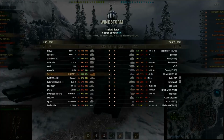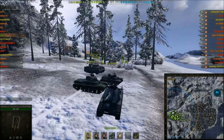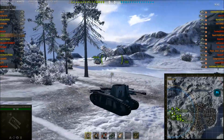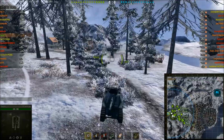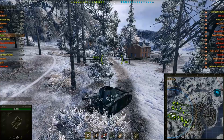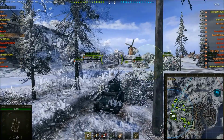So we are here on Windstorm. It's a 66%er. So nice matchup, especially as it's an all Tier 5 game. So Tonza is top tier. And it's not a very fast arty, so unlike a lot of the low tier French arty, it's very slow. But then again, remember, it's a B1. So Tonza knocks down a tree. Never a good idea when playing arty.